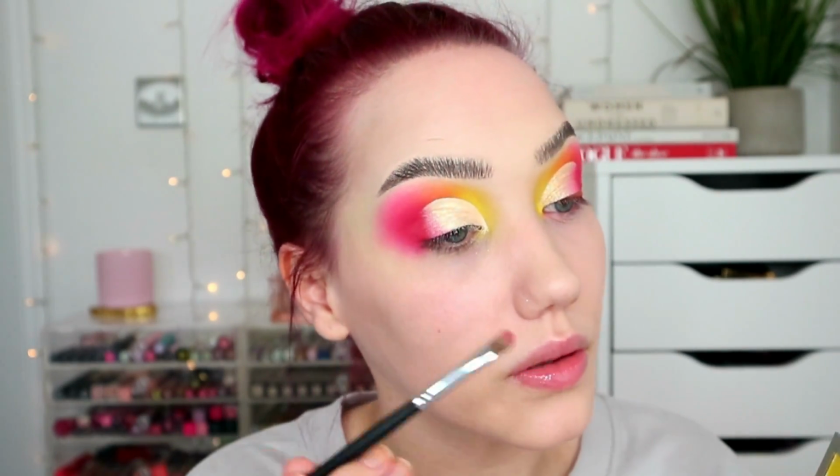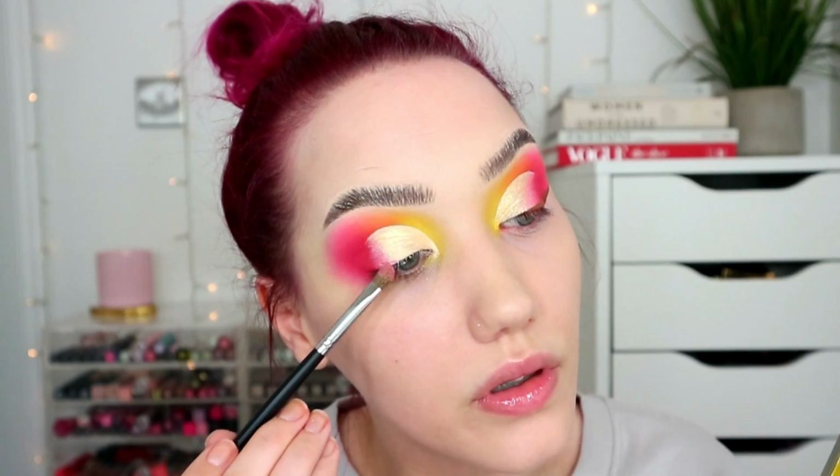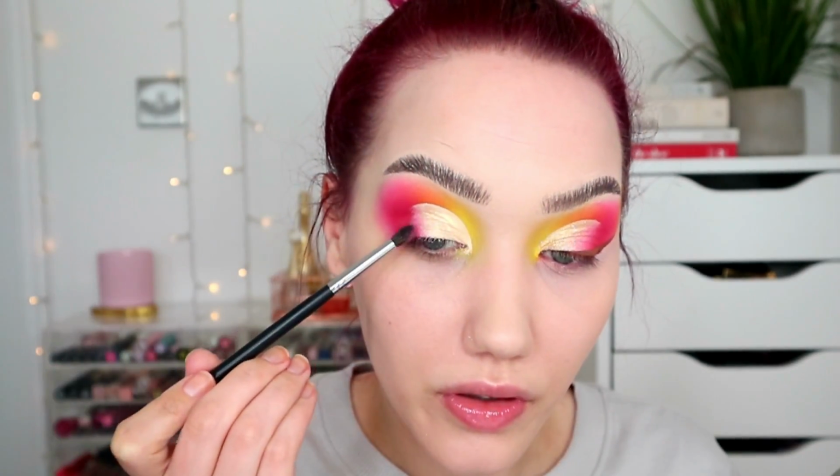I'll pop that down here just to help blend it out into the pink outer corner. I'm going to take some of these matte pinks as well just to help this corner. Yeah, that gold is the kind of formula that gives you little glitter particles all over your face, so maybe just be careful if you're going to do your base first.